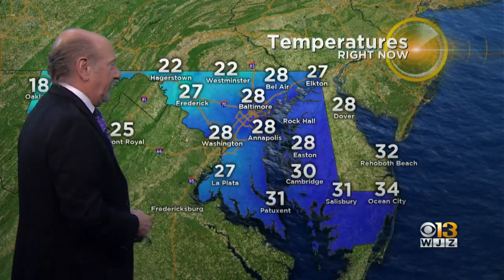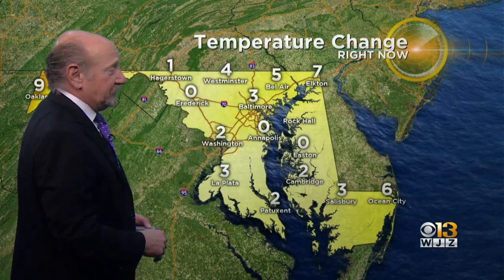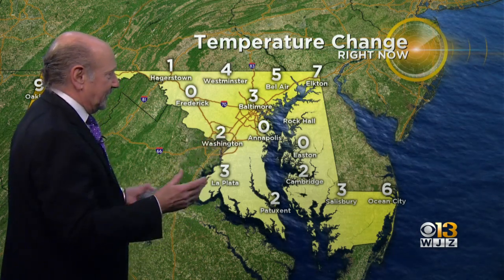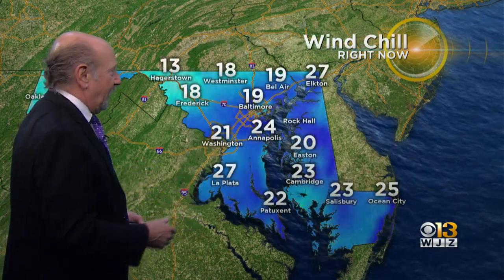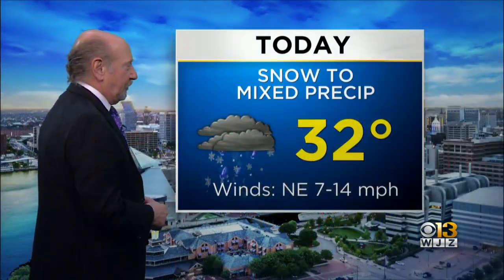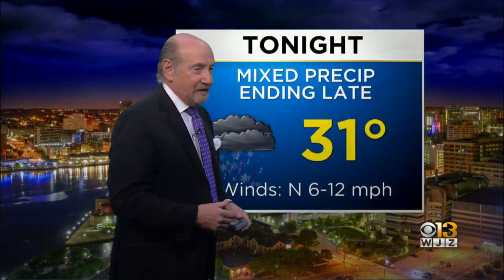28 for the record now on TV Hill, but 22 Westminster, Hagerstown. We're seeing those heavier bands of snow. 5 degrees warmer actually in Bel Air, 7 warmer in Elkton, same temperature in Annapolis as this time yesterday. Again, these for the records. Here's the reality. A 19-degree wind chill here on TV Hill. Snow goes to mixed precip. 32 degrees is going to be the high. Just a mixed mess, sloppy later. 31 degrees as a low.